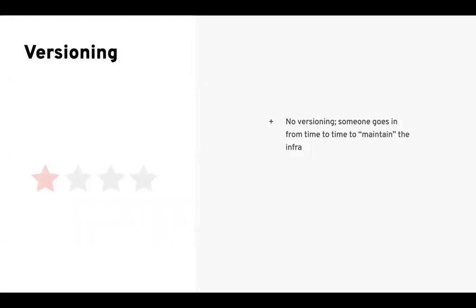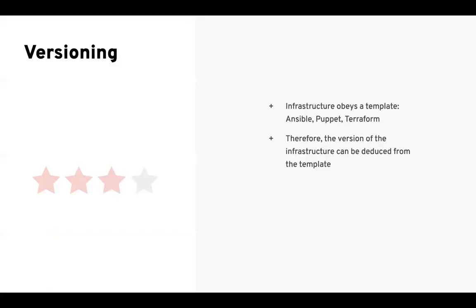With versioning comes the ability to do rollbacks, like I said. So once you've done 5 upgrades, if you needed to go back and test something, maybe for compliance reasons, on an exact version of the infrastructure at a certain moment in time, you need versioned infrastructure. If your infrastructure obeys a template like Ansible, Puppet, or Terraform, that's already, in terms of the versioning of the infrastructure, way better. So 3 stars on that.